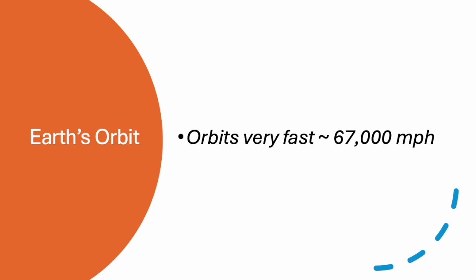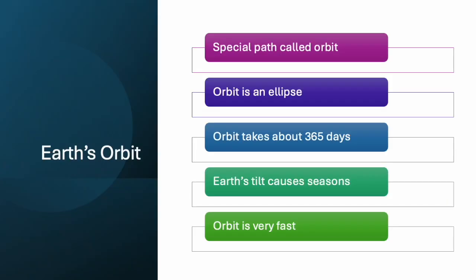So, let's recap Earth's fantastic voyage. Earth travels on a special path called an orbit around the Sun. This orbit is shaped like a slightly squashed circle called an ellipse. It takes about 365 days or 1 year for Earth to complete one orbit. This orbit, along with Earth's tilt, gives us our different seasons. Earth is moving super fast on this journey.